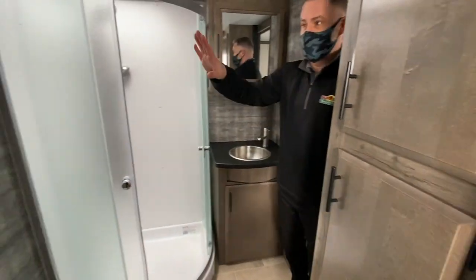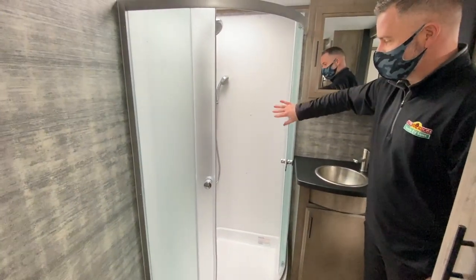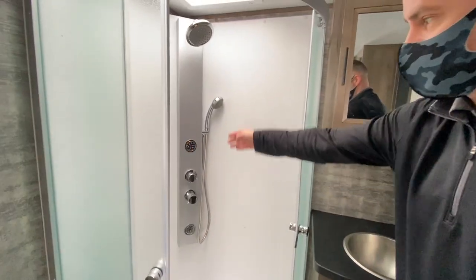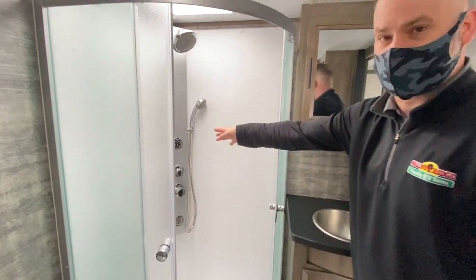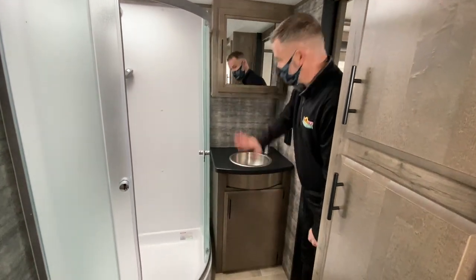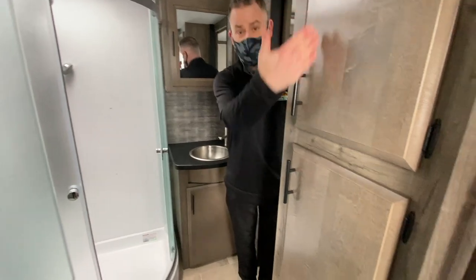Bathroom. It is a pass-through bathroom, and I love the bathroom. I like the wallpaper that they've used. You have the neo-angled shower with a really cool multi-sprayer shower on this. I mean, that just looks relaxing. Big sink area, storage under the sink, medicine cabinet, and you've got some additional storage here for toiletries and all that good stuff. Go check out what Tony's got in the garage.